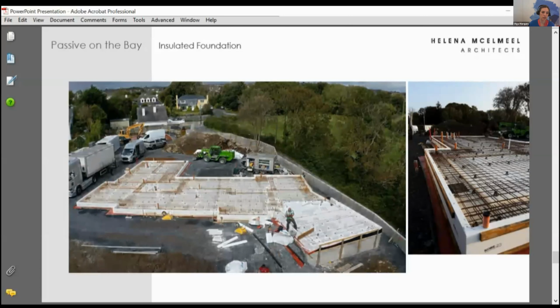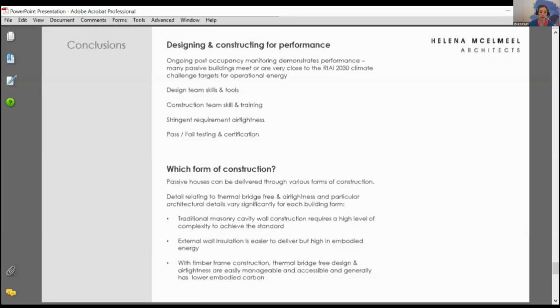Now, which form of construction? And Jeff had already mentioned, passive house is material agnostic, one could say. You could build it out of anything, and we've shown we have delivered out of anything. It's just how complex it is for us architects and for the builders on site to actually achieve the standard. Traditionally, masonry cavity does lend itself to a bit more complex level of detailing, and more issues to be solved on site with sequencing of works.